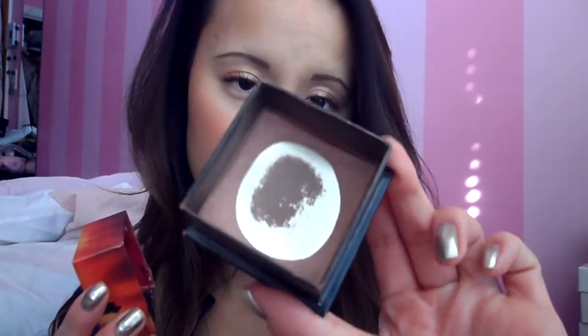For bronzer, my number one bronzer of all time would definitely be Benefit Dallas. I touch pan already on this one, but I have a backup already. I love it so much. It gives you a really natural bronzy look. Very pigmented, so you don't need a lot, which I love.